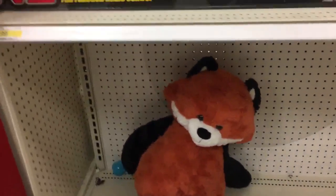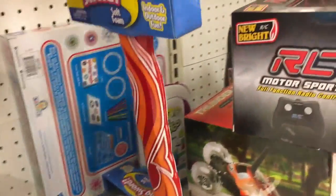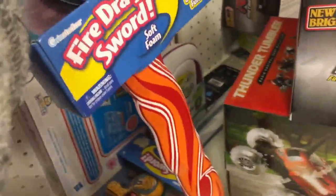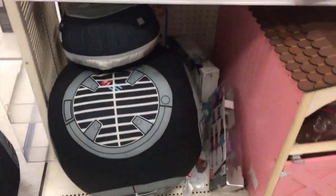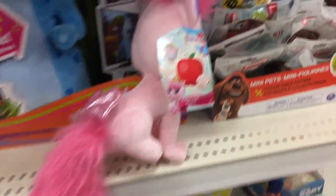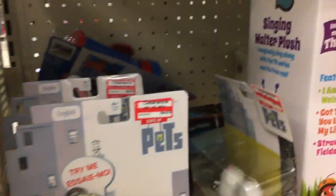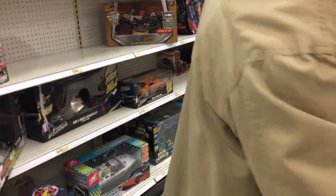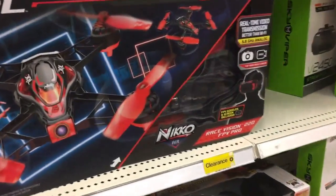There's a fox taking a load off. A giant truck. Ooh, what is this? It's a king sword. Fire dragon sword. Ooh, very cool. And look, we got BB-8's nemesis just waiting right there. What else we got? Some Secret Life of Pets on sale. And Walter is permanently on back there for some reason. Let's see what's down this aisle. Some remote controls. Very cool.